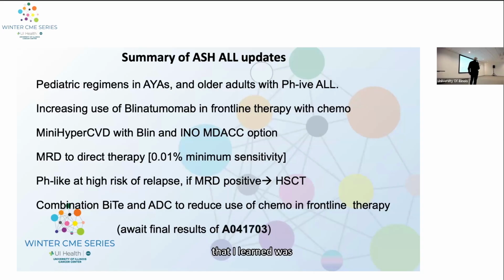The other things that I learned was that mini hyper-CVAD with Blin and INO is actually a valid and very reasonable option, particularly for older patients with ALL. MRD is important, as we knew already, to direct therapy, and 0.01%, which is flow sensitivity, may be sufficient, but you are taking a risk. The hazard ratio was 3.56 for patients going to transplant who are MRD negative by flow but actually do have some residual disease.